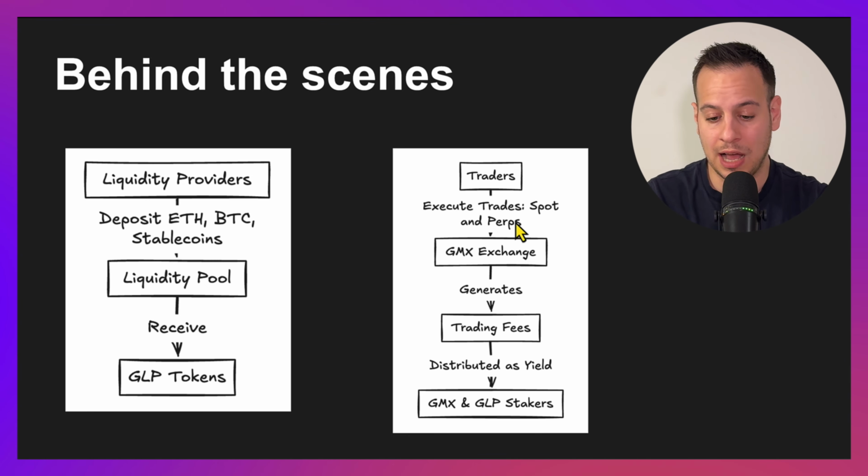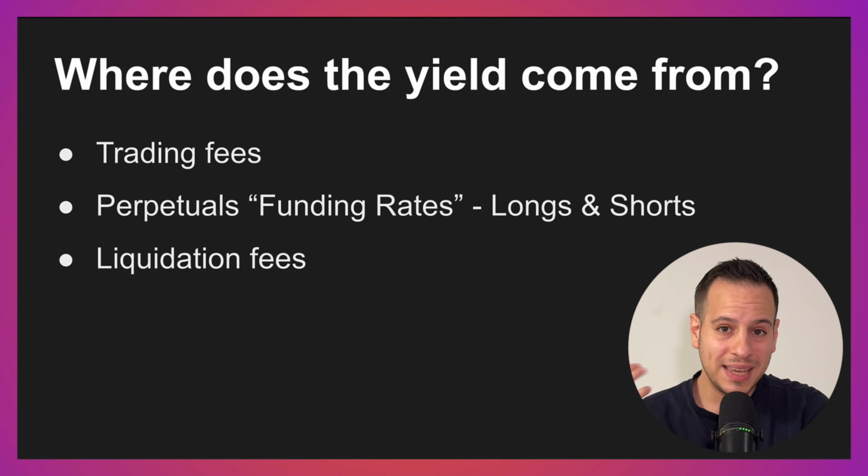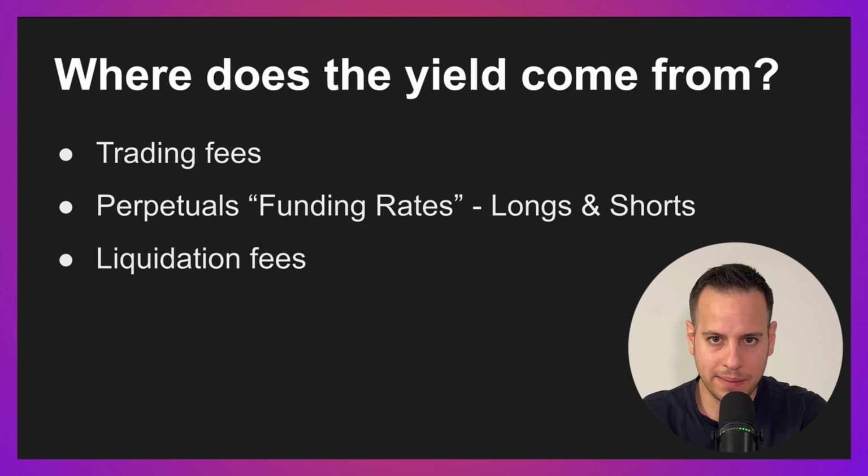And the traders come, they execute spot and perpetual trades in the exchange, which generates trading fees and goes back, distributed back to the GMX and GLP stakers. And the yield is not just some kind of Ponzi scheme, like scammy tokenomics. No, it's a real yield that comes from trading fees that traders using the platform pay.